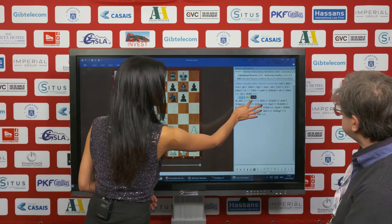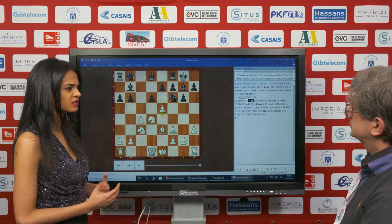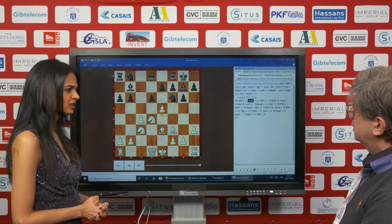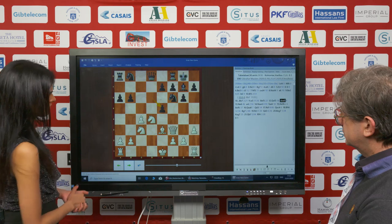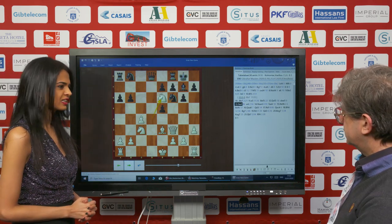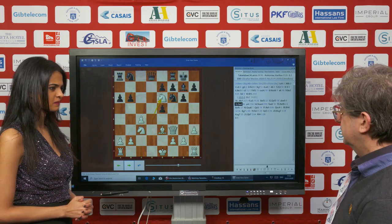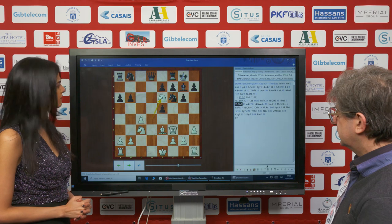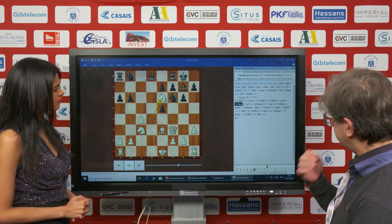Right, and after this e5, for which he took about 12 minutes, the complications seem to have favored you. Not really, I think it's just equal. So here he went knight e6. I didn't expect this, but okay. On the other hand, I felt that these positions are never so dangerous because this e4 is a typical trick. I knew it from the Sicilian.